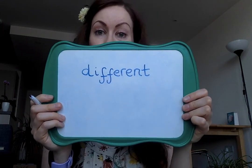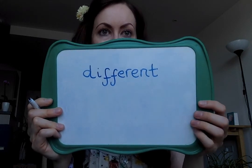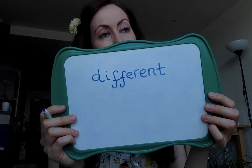Okay, so the word different. So you will come across this quite a lot. You probably end up saying it quite often. That book is different. That cake is different.